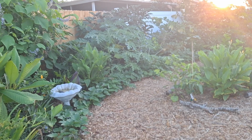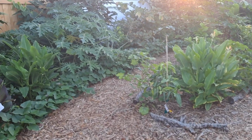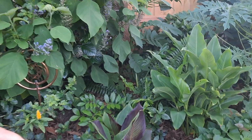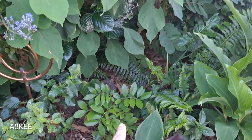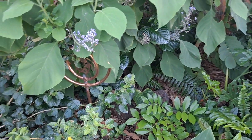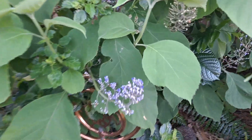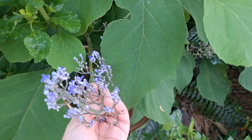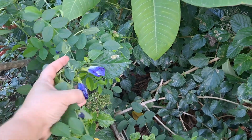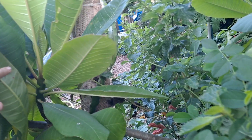Moving forward. Okay, let's stay to the back. Here is our Aki. Lots of new growth. This is tropical lilac. Still blooming. Butterfly pea vine. And then you can see the dragon fruit.